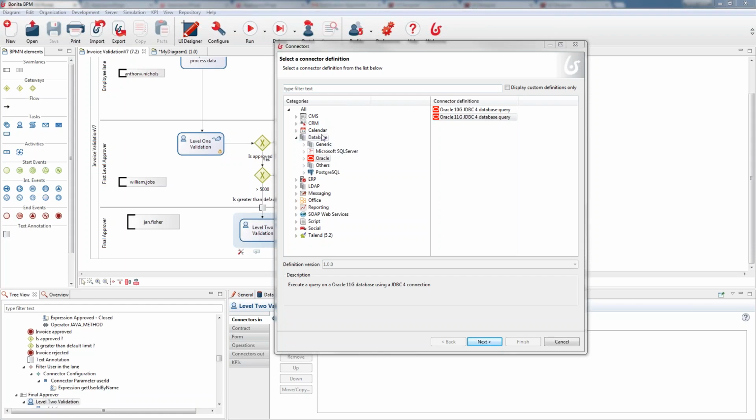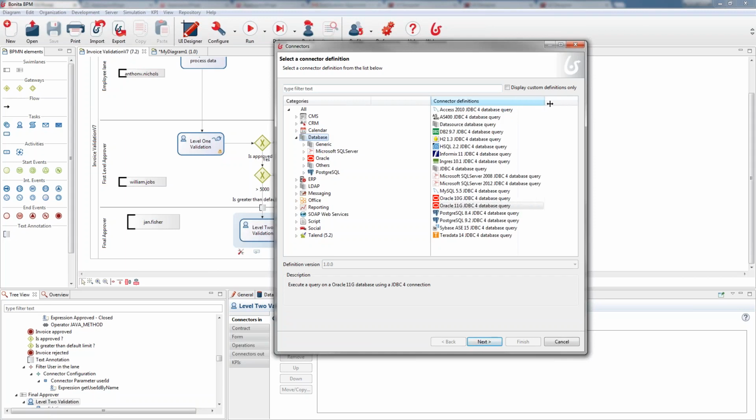So you can see that we have connectors with many databases of the market. So for databases, we can connect to many databases, as I told you. And even if you don't find the connector you need for your system, you can always build one in Java. If you have a custom development application in your information system, you can always build a Java connector and use it in the configuration of your processes.